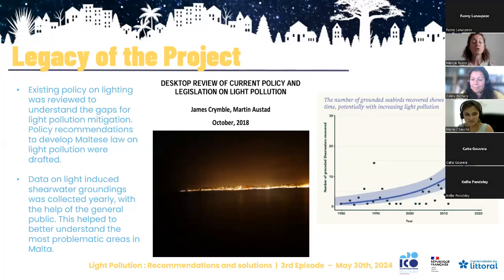So something else which we did was understand the policy gap. So as also mentioned by the other presenters, there is a very big gap in law when it comes to light pollution. In Malta, there is actually no particular law that dictates to an establishment how they should light the exterior of the buildings. So we carried out a gap analysis so that we can really have more targeted messaging to policymakers and advocate for changes where they were needed.